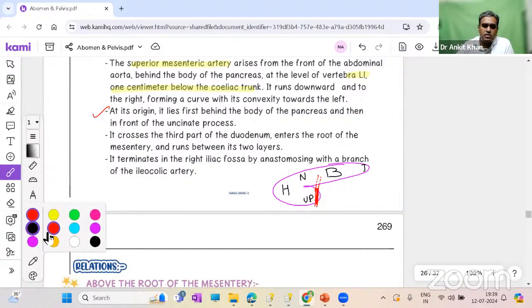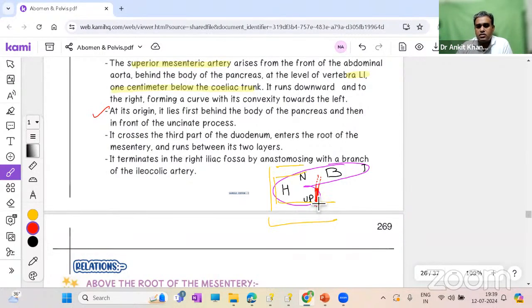Now, why third part? Because again, common sense. This is the first part over here, the second part over here, and the third part over here. The third part will go like this. Therefore, the superior mesenteric artery, as it is crossing the uncinate process, will also cross the third part of duodenum. And therefore, you have SMA syndrome. The pancreas and third part of duodenum might be compressed.